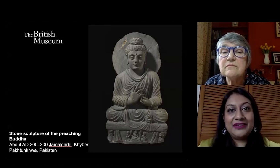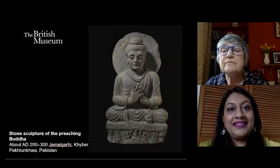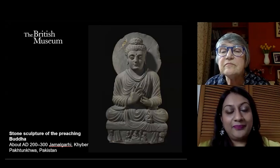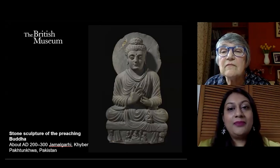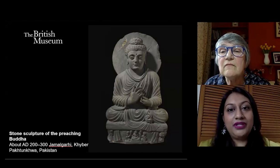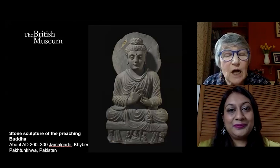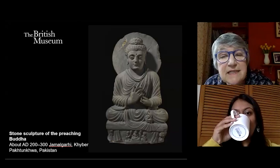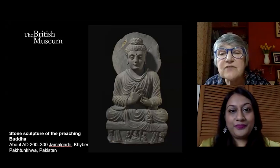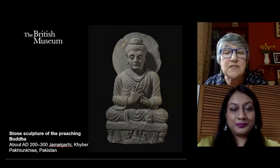It was only after he subjected himself to very harsh austerities that he decided to abandon asceticism for the moderate, middle way. After entering deep meditation, he attained enlightenment under the Bodhi tree at Bodh Gaya. And it was from this point on that you can call him the Buddha, the Enlightened One. And now we have a stone sculpture of the Buddha preaching. It was carved in Pakistan in AD 200 to 300, and it's 95 centimetres high, 53 centimetres wide, and 24 centimetres deep.